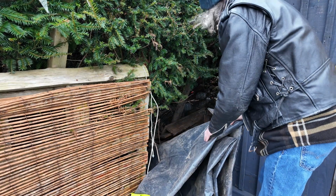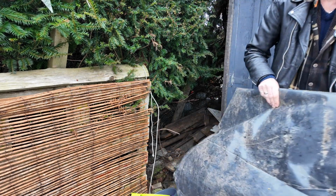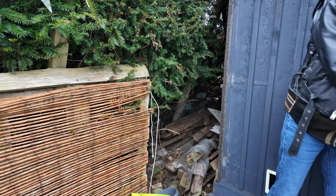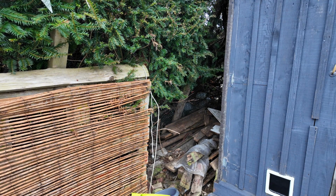I'll just stick it in here, you know. It's got a little bit of shade. Chuck this plastic over the top of it, not to take any harm.